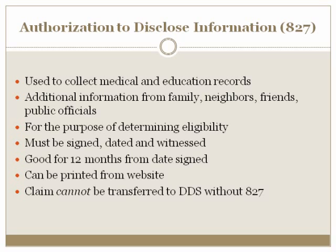It can be printed from the website. So again, if you have access to the internet and a printer, you can print the 827 and submit it so we have all the information at the same time. And we cannot send the claim to DDS if we do not have a signed 827. So again, that's a way you can help to speed your application process, because the longer it takes us to get it to DDS, the longer the decision will take for them to make.